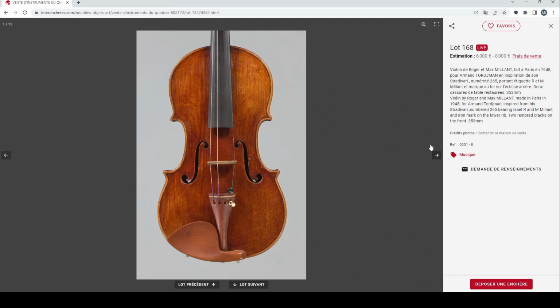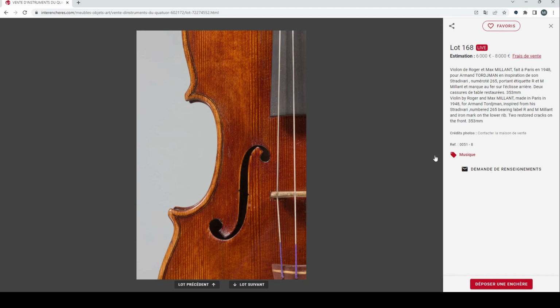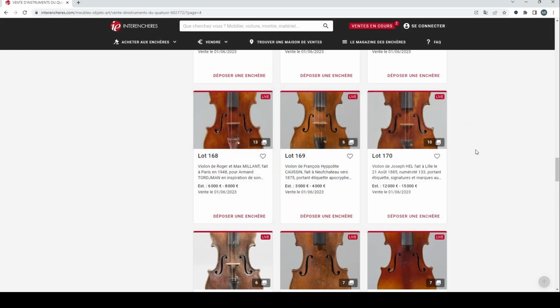We've got another violin, 1948. Made for Armand Torgman. Okay, interesting. Nice back on that actually. I suspect that this instrument probably looks a lot nicer in person than it does in the pictures. 6 to 8. Just have that feeling.